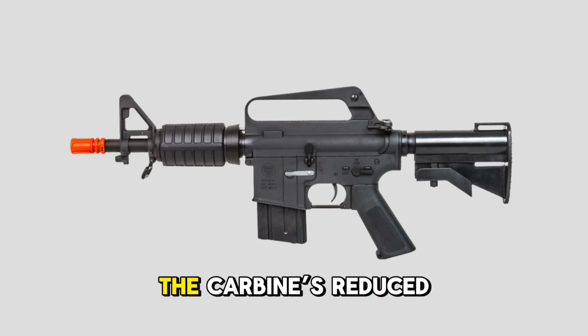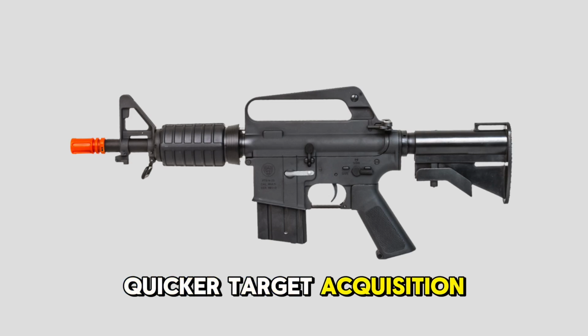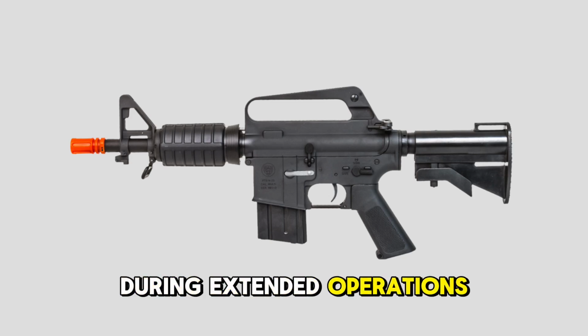In these roles, the carbine's reduced size was not a luxury, but a necessity. It allowed faster handling, quicker target acquisition in confined terrain, and improved comfort during extended operations.